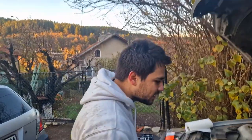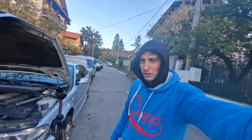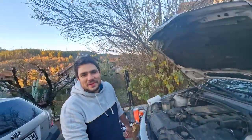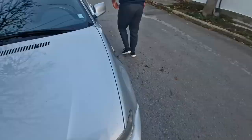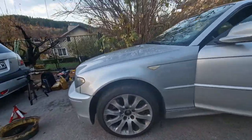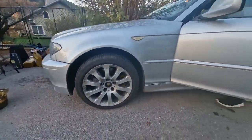So the car read 5 degrees. It might have been colder since it was inside. It was the CPU temp. Yes, actually. Car is on the floor. Obviously lifted now, the suspension is not compressed and it looks ridiculous.